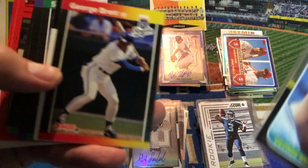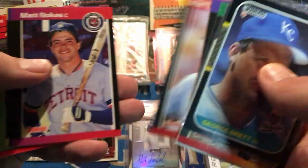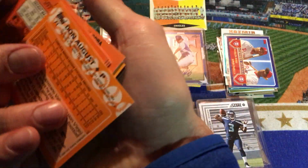We got a George Brett, another George Brett, another George Brett, and then some more of these 1989 Matt Williams. I thought he had a chance at the home run record there in the year of the strike. Got these Topps Traded.